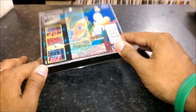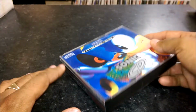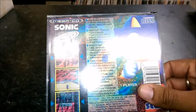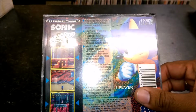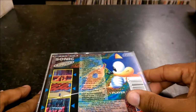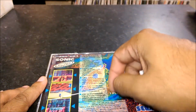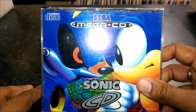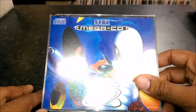So the person who brought this in kept it in decent condition. A shame about a couple of cosmetic wears on the case itself, but what do you expect from a game that was made in 1993? It's just going to happen, isn't it? Do you know what I mean? I think, other than that, the game is in brilliant condition.